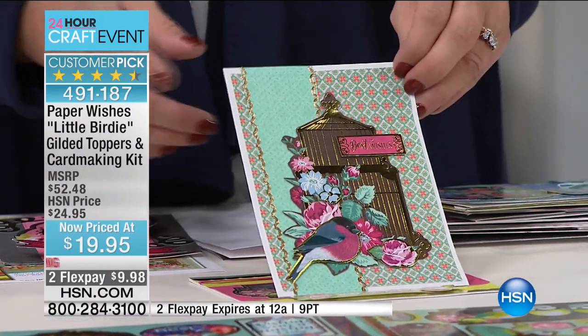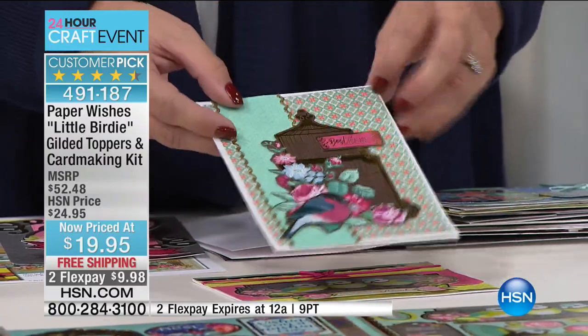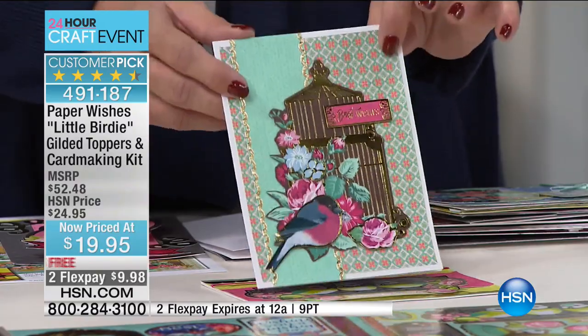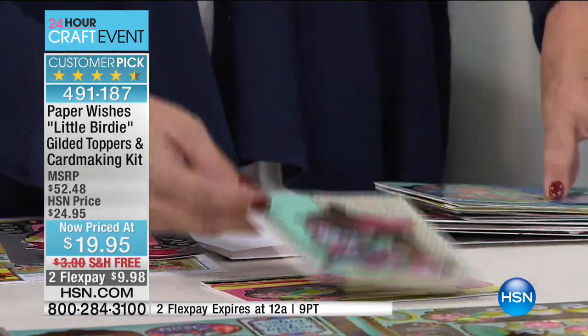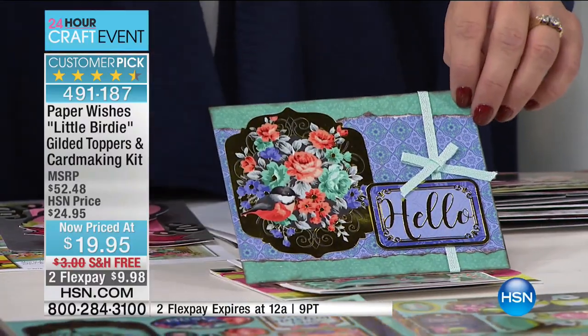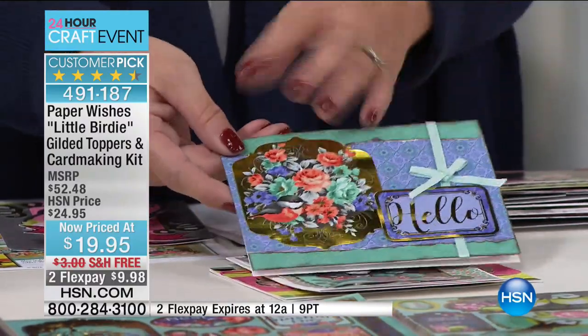Now, here's another thing I would do if I were you and I wanted to purchase this. I would absolutely be distressing these, inking these. How would this look as a vintage card? If you actually distressed the edges and inked it, then you'd have a whole other different look, so you can vary it so it doesn't look the same.